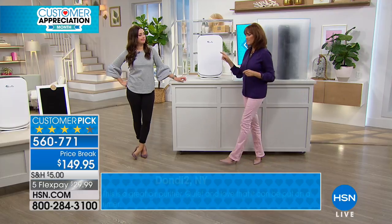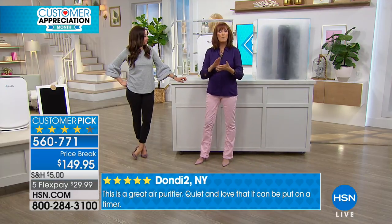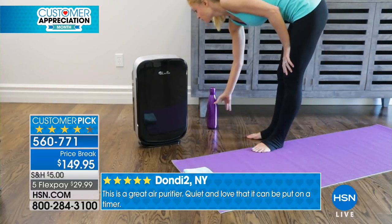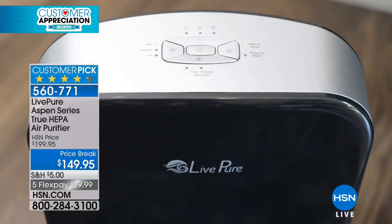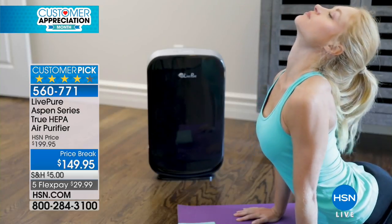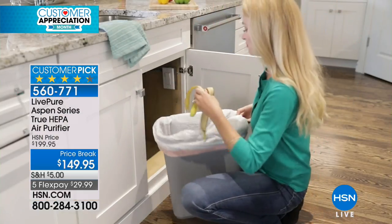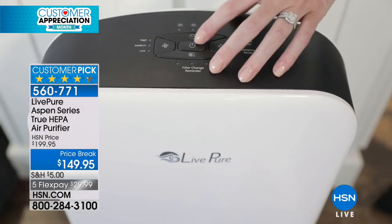You can see that unit. What it's doing is taking out all the dirt and dander, smoke and particles, down to 99.7%, down to 3 microns. Think about that. What do we do, especially in the springtime? We clean our house. We love to have our floors clean, our counters and our kitchens and everything cleaned. Are we cleaning the air? That's one of the most important things you can clean because you're actually breathing that in.